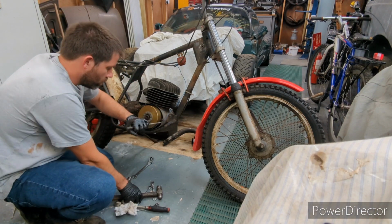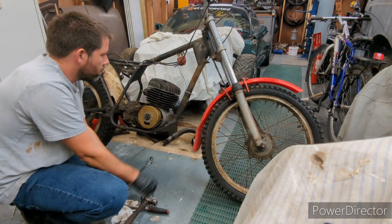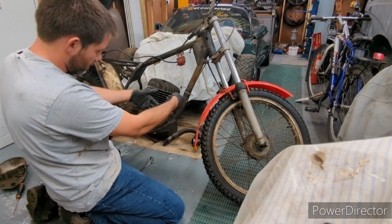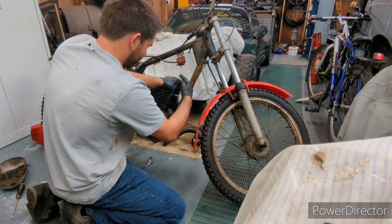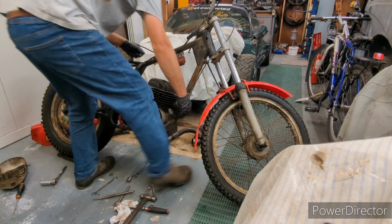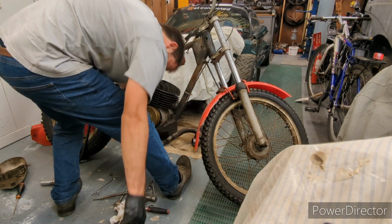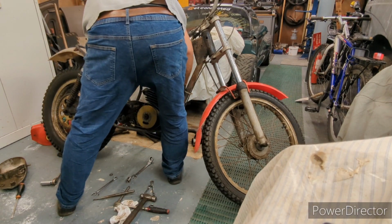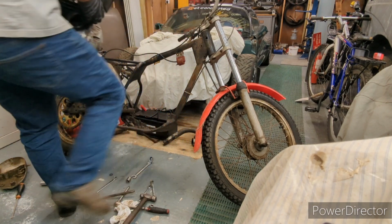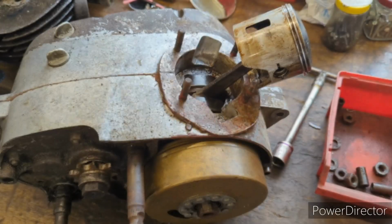That last bolt. Okay. This coil wire off, that's terrible, whatever that is. Replacing that. Okay. And the last bolt. Out she comes. Get her on the bench.